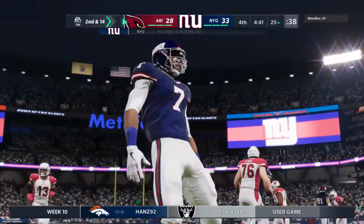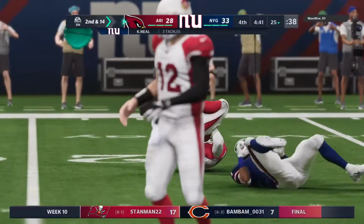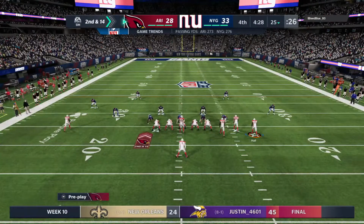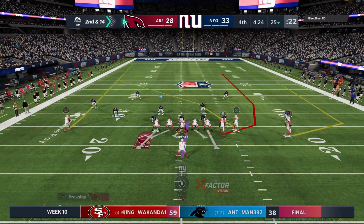Yikes, a 4-yard loss really sets them back now for 2nd down. Back at the 25-yard line. Well, the first play of the drive lost 4. Now they'll look to move it forward here on 2nd and 14.